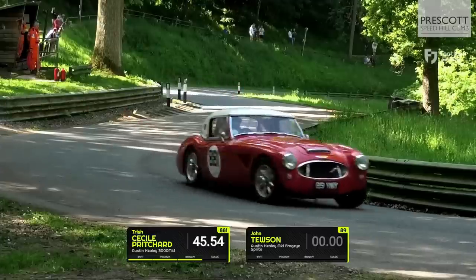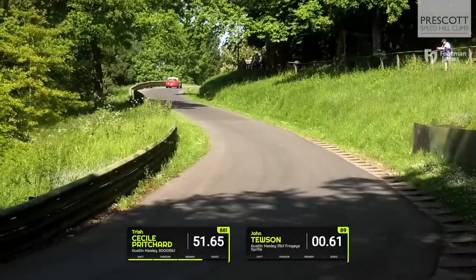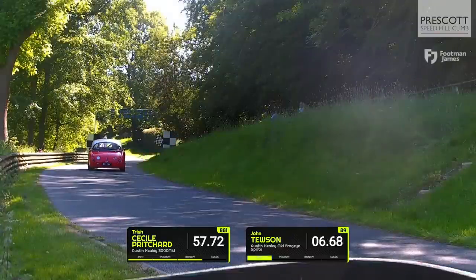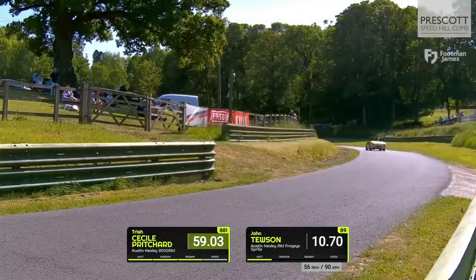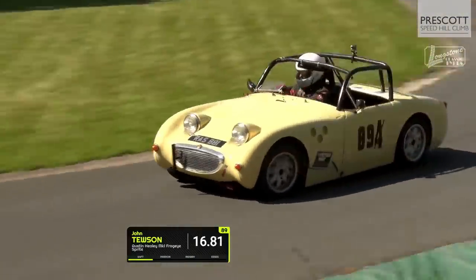Max Shan, though, 5276, sharing the Austin Healey 3000 Mark 1 with Richard Mays. Good time, 5276. Trish has finished with a 5903. John Tewson is on his way in this very attractive custard coloured Sprite.